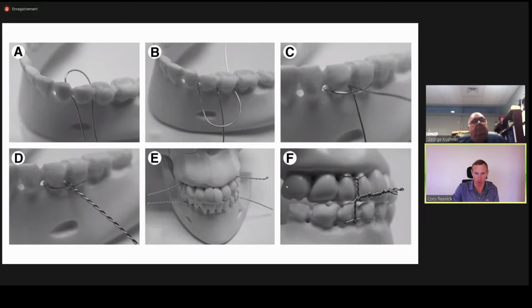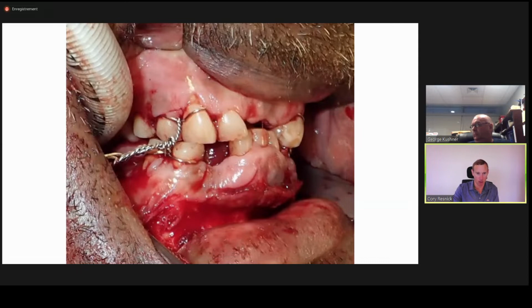When you get adept at them, they're very quick to apply, very quick to remove, very inexpensive, and they work really great for intraoperative fixation in patients with good dentition and simple fracture patterns. Here's just an appearance of the Ernst ligature that's also been fixated from the maxillary one to the mandibular one to provide the intraoperative fixation necessary for fracture reduction.